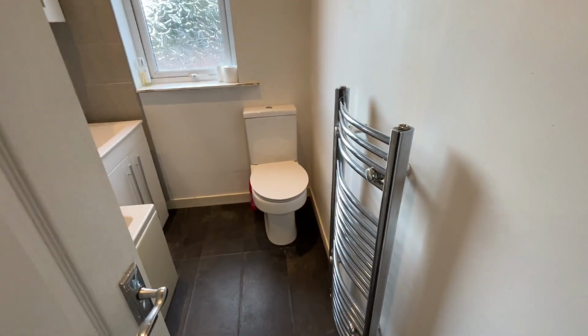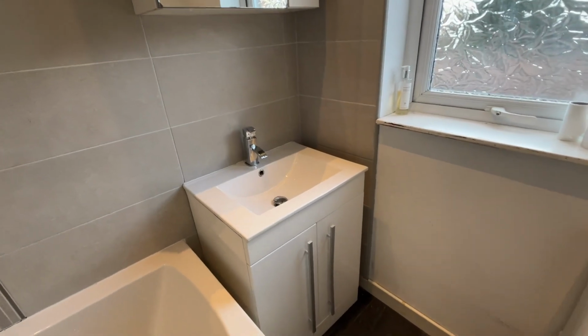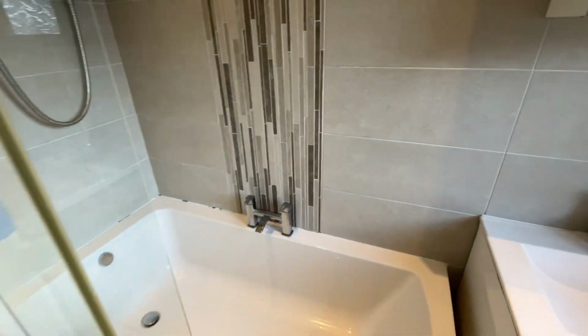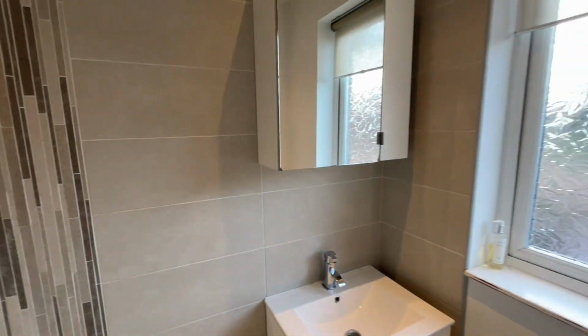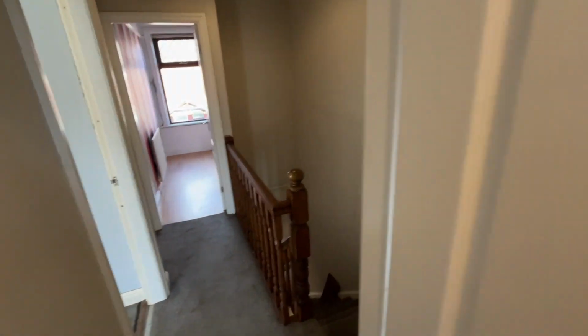We've got the vertical ladder radiator there. There's a 3-piece suite incorporating the WC. There's a vanity unit with inset sink, the panel bath, P-shaped bath there with the electric shower above it. Okay, let's go and have a look and see what is to the rear of the property.